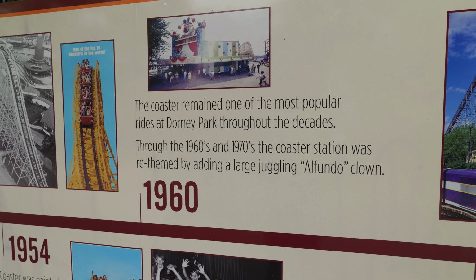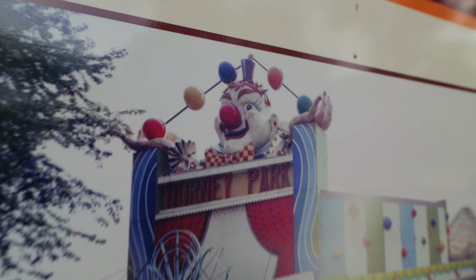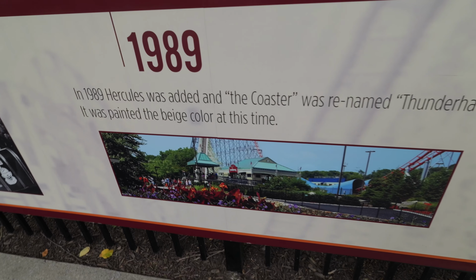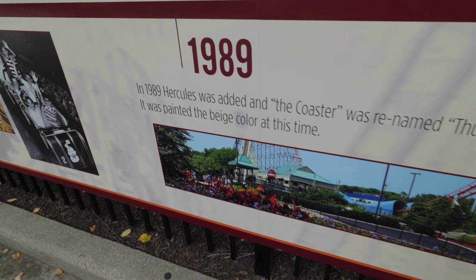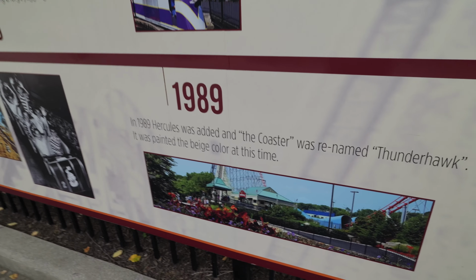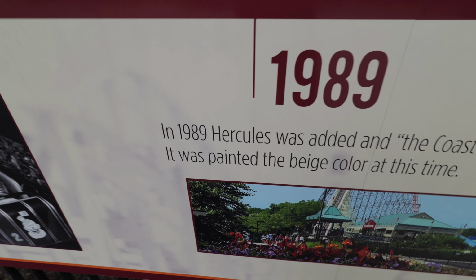Through the 60s and 70s, the coaster station was rethemed, and they added a juggling Al Fundo. Let's get a close-up of him. He was actually here today. I saw him as I was walking by. Maybe I'll go say hi at some point. Let's see, in 89, Hercules was added, and the coaster was renamed Thunderhawk, and it was painted beige. Yeah, that weird off-white color, which I think has kind of grown on me. And I remember Hercules. Boy, was that a rough one.